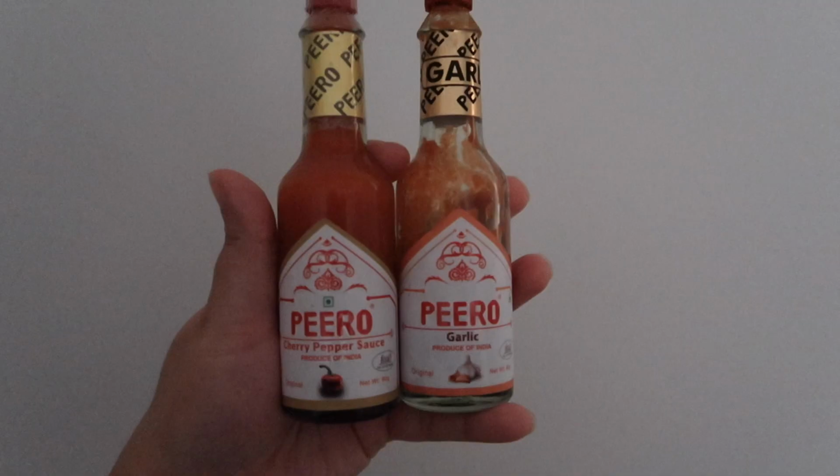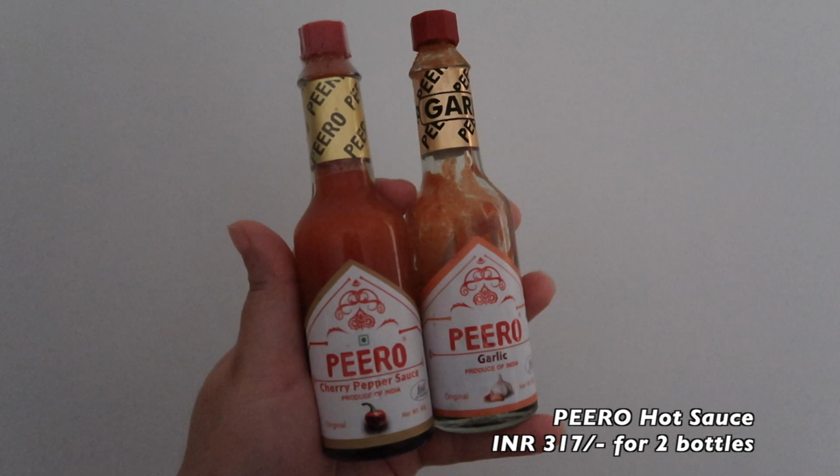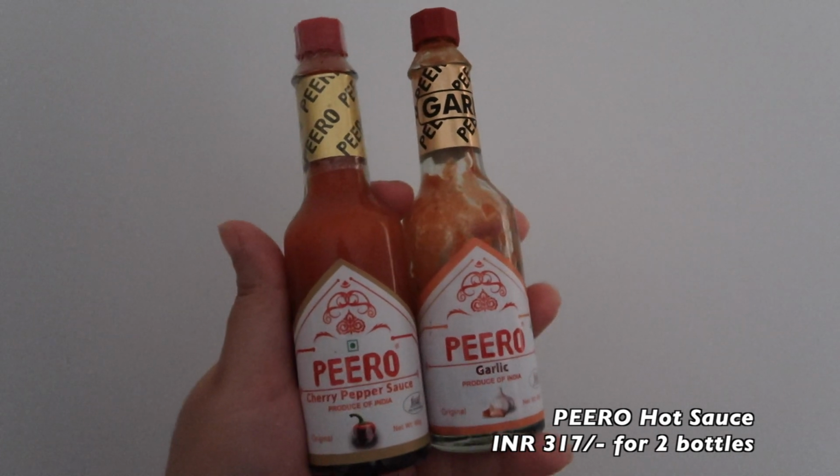When it comes to food, there are a few things that I really, really liked. I told you about the Korean ramen noodles. Another favorite thing that I like to order from Amazon is the hot sauce. This one is by a brand called Piru and it's a Sikkim brand. Oh my God, if you're a fan of hot Tabasco sauce, a good quality one, definitely try out this brand. In the end, you will be supporting an Indian brand, and it feels really nice supporting an Indian brand.